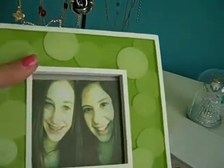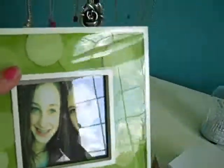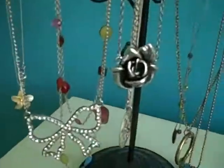All right, this is my nightstand. There's a picture frame of me and my YouTube buddy. It's my necklaces. Not all of them are there, but those are some of them. It's my angel thing. Some sticky notes and a clock and a lamp that doesn't even work, but that's about it.